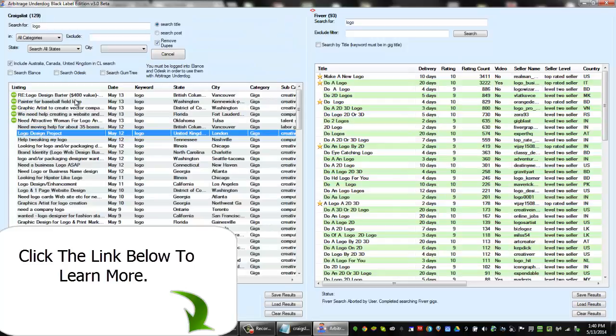So using this, instead of having to go town by town, this searches everybody. This searches all of Craigslist, all of the United States, Australia, Canada, and the UK, and it does it all at the same time. All you do is run your search once and let it sit. It takes about 15-20 minutes to go through the whole world, and then you come back and start contacting these people.